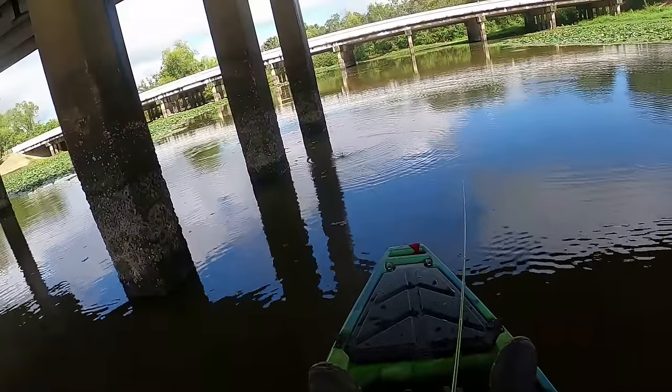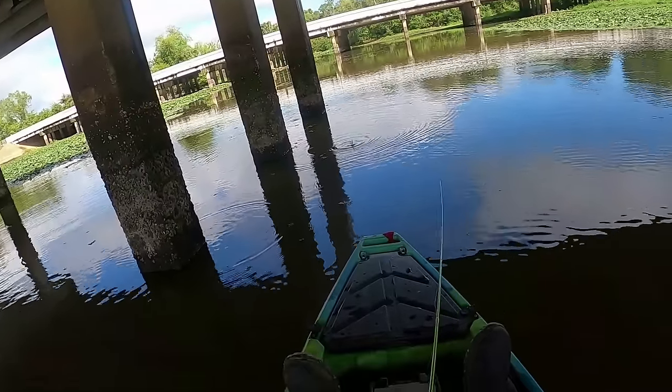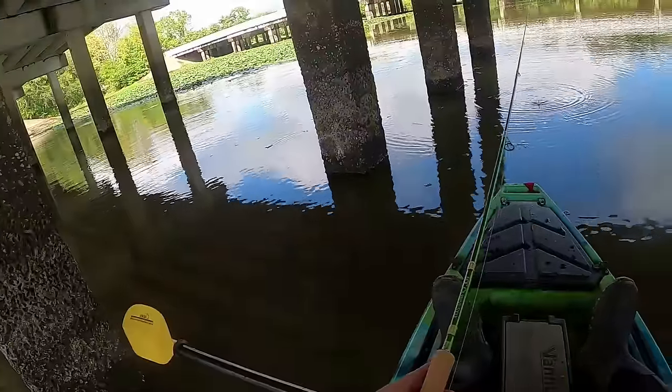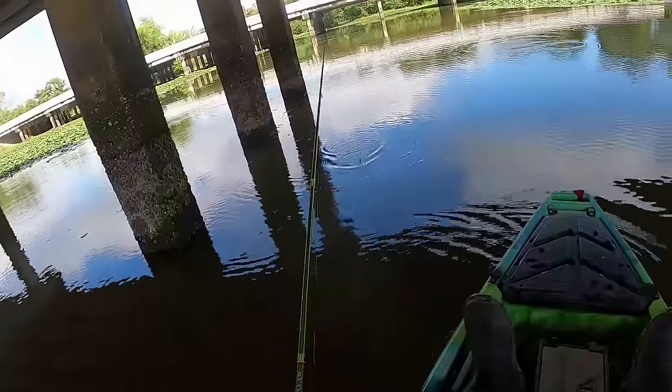There are a few crappie that have made their way in. Still really, really early right now, guys. I just came today, like I said in the intro, just to see if I could catch a few.